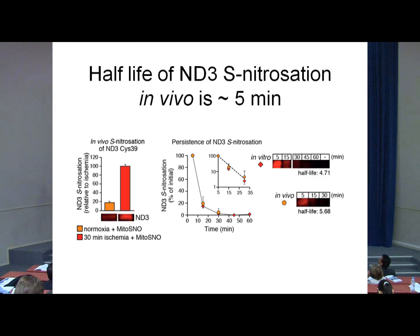In the mouse, the same sort of thing. If you look at ND3, what you can see is it's extensively modified under the ischemic heart, but not under the normoxic heart. And when you do this modification, it's rapidly reversed by thiols inside the mitochondria, both in vivo and in the mitochondria, with a half-life of about 5 minutes. So all of this is consistent with the ND3 cysteine being responsible for decreasing the activity of complex 1, and the ND3 cysteine is only available during ischemia and then is reversed later on by thiols.